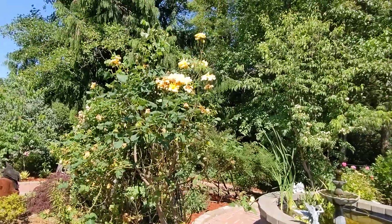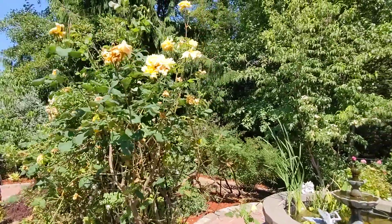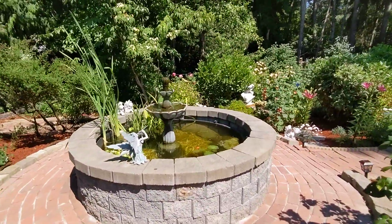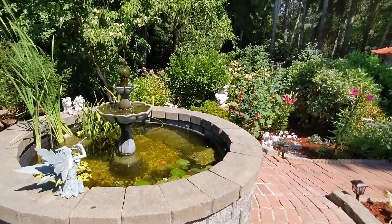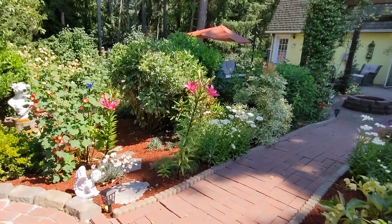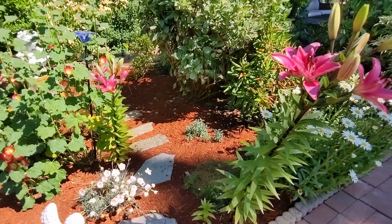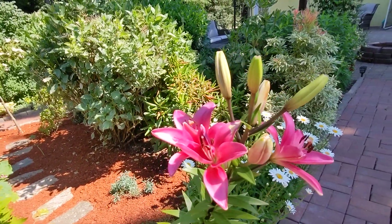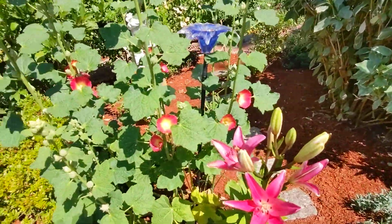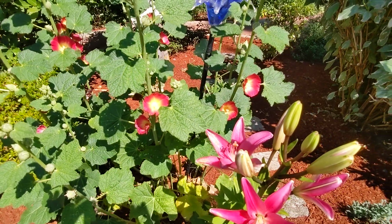I have some yellow climbing roses that I have to deadhead after that hot spell yesterday, and well, actually for 4 days, but the hottest day was yesterday. And this is the little path that I just put in. And my red lilies. And we also have the hollyhocks blooming as well. The heat has definitely brought out some plants.